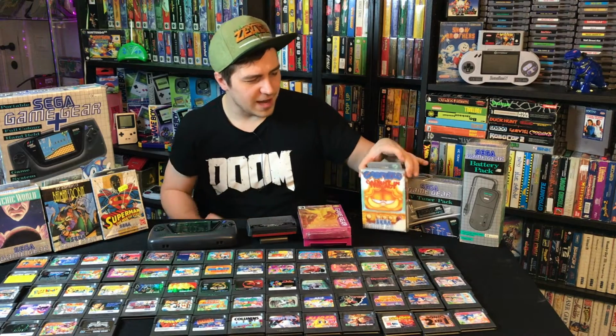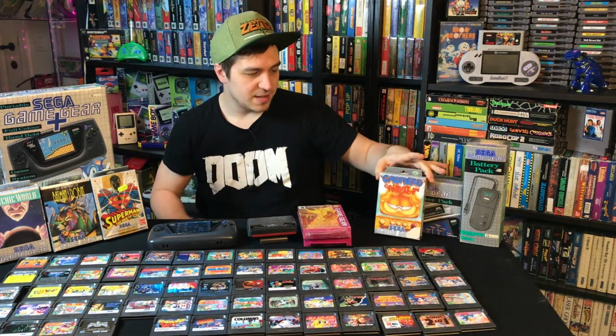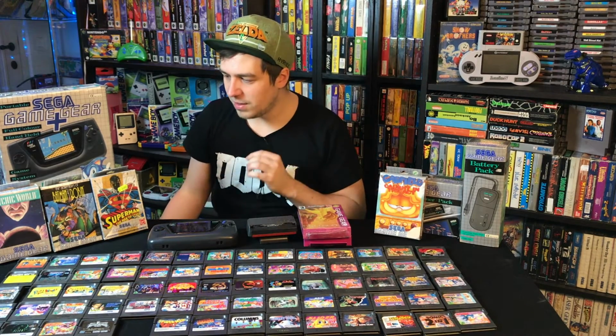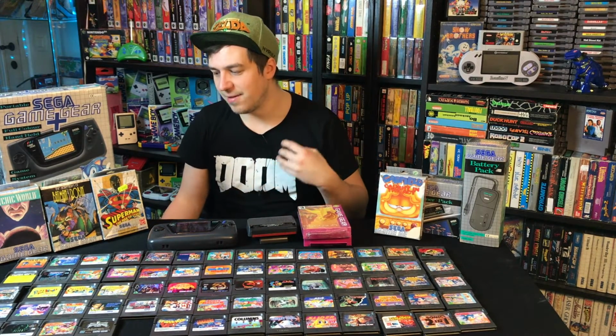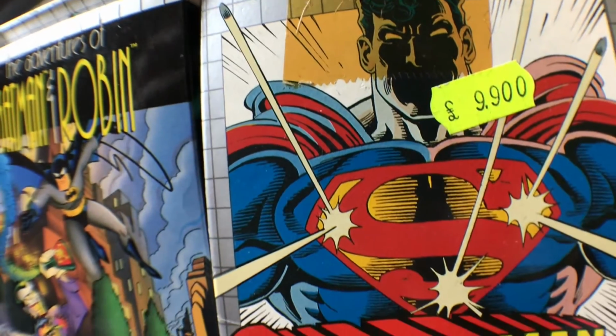Then at a flea market I found the Garfield Caught in the Act. The same thing goes for Game Boy games. When you find a Game Gear game in the box, it's already going to be worth a lot more. I think probably the two most expensive ones I have, because I have them in the box, are this Superman game, which is pretty neat.